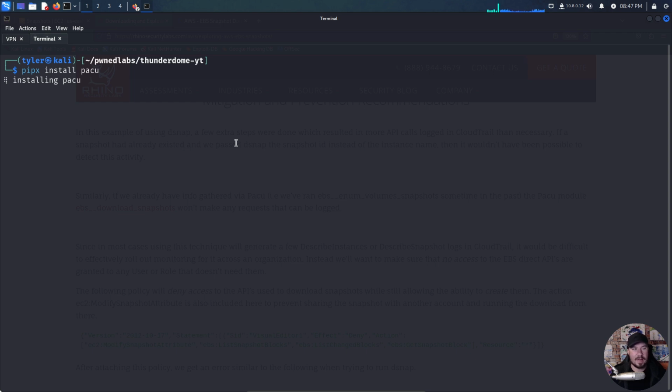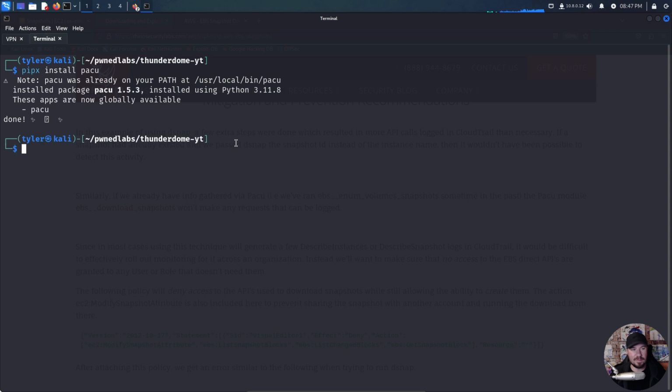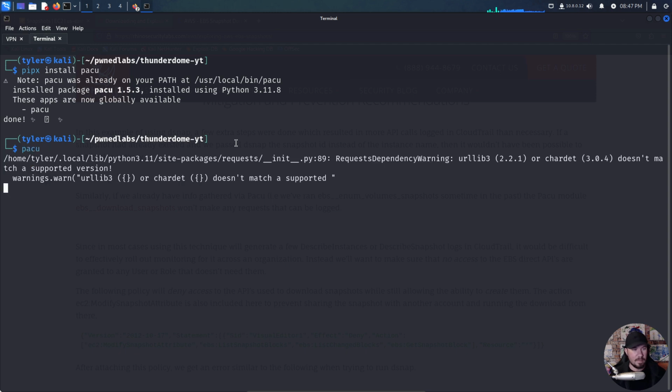The reason I recommend pipx is if you have installed Python modules, Python packages, often in the requirements what's installed might be different versions than what's already installed in other applications. And then every time you run a Python command, your Python thing throws errors or they break. Pipx loads it all in its own virtual environment so you don't break your other Python apps. But you can see I already have Pacu installed. So we'll just type pacu.